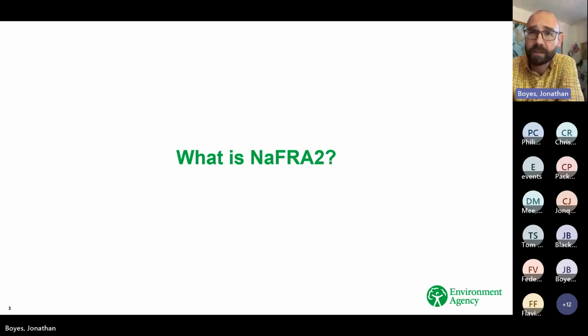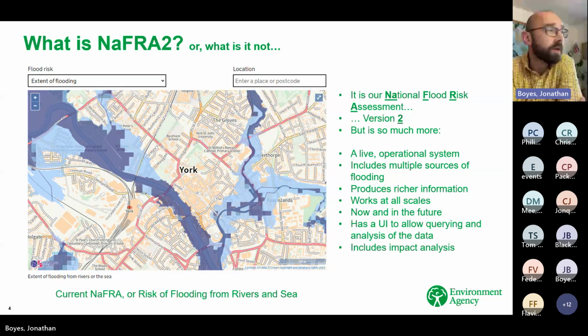So if we just launch straight into looking at what is NAFRA 2, it's actually easiest, I think, to talk about what NAFRA 2 is not. Anybody that's been involved in flood risk assessments for the last 15 years or so will be familiar with what we term in the Environment Agency our current NAFRA. Now NAFRA is an odd terminology. It stands for the National Flood Risk Assessment, but our current NAFRA is synonymous with our published product, Risk of Flooding from Rivers and Sea.